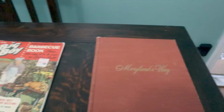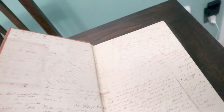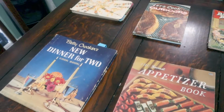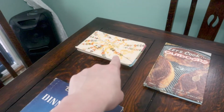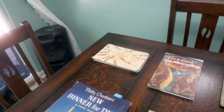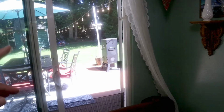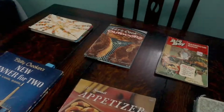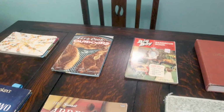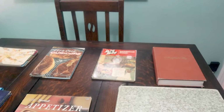I got this Maryland's Way cookbook from my mom. Lots of old Maryland recipes in there. Yeah, so there we go. You're going to be seeing a lot of recipes coming from this Girl Scout cookbook because Dan and I redid our fire pit area, so now we have a little fire pit that we can cook food out on. So, all right, let's get on to the 70s.